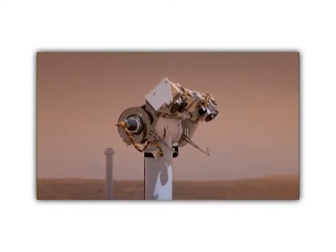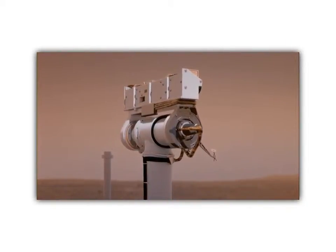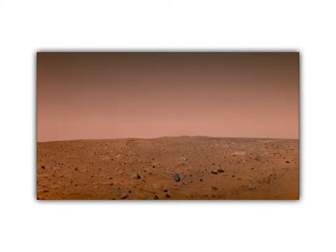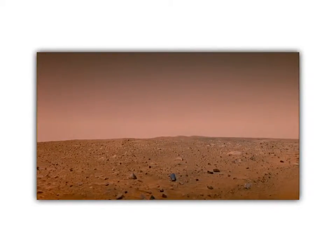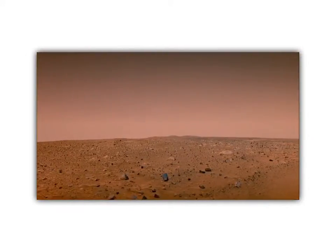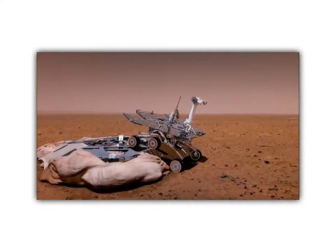Once everything's deployed, we're ready to start looking around. We can look off into the distance with our cameras and with our infrared spectrometer, and we can learn a lot from a distance of 50 yards, 100 yards, about what the rocks look like and what they're made of. Then, if we see a rock that has a texture or a composition that looks interesting to us, we can drive over to it and check it out in detail.